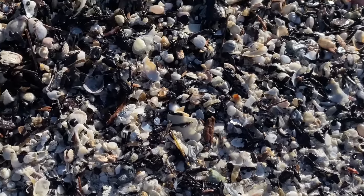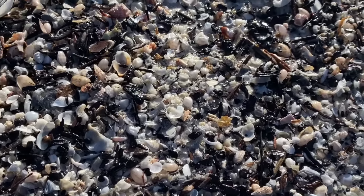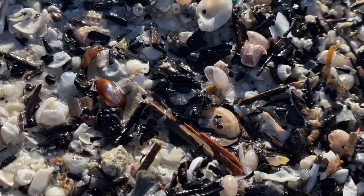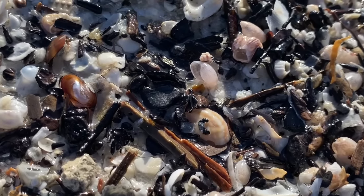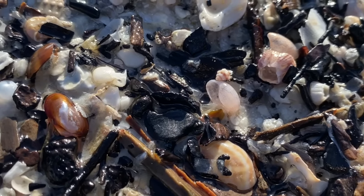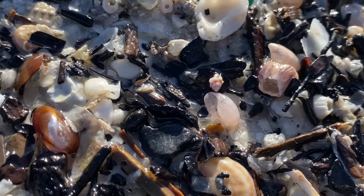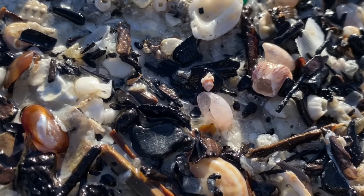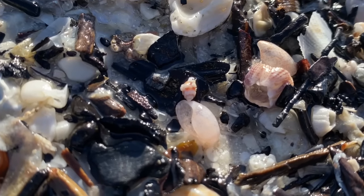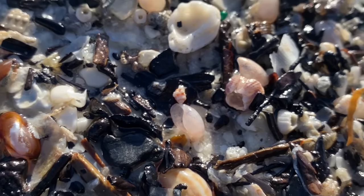Look for some wentletraps. This is kind of like wentletrap conditions, but something else caught my eye. The tiniest hermit crab I've ever seen. And it is minuscule. Oh, I want to check it out a little bit closer. So, although I want to be really careful, I mean, this thing is microscopic, but I do manage to pick it up.